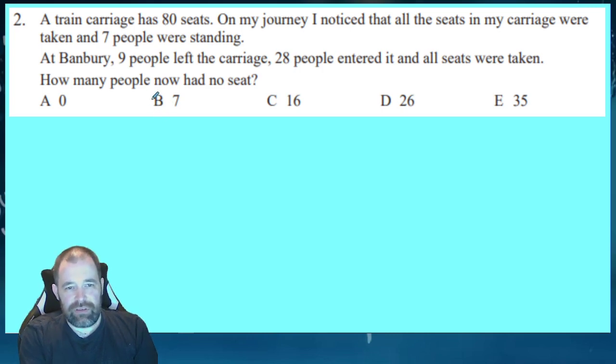A train carriage has 80 seats. On my journey, I noticed that all the seats in my carriage were taken and 7 people were standing. At Banbury, 9 people left the carriage, 28 people entered, and all seats were taken. How many people now had no seat?